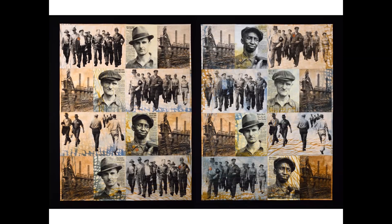The leftover prints from several of these quilts provided me with the materials for the accordion book that's in 3D Expressions. The Steel Town series was inspired, of course, by my hometown of Pittsburgh, where the steel industry at one time was a dominant force in our economy. Next.